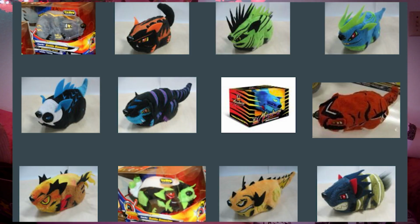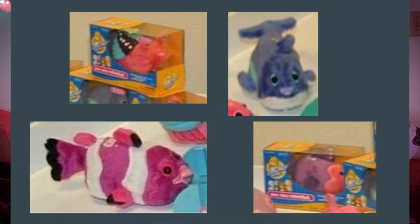The next line is entirely unreleased. These are the Kung Zoo monsters, the sister line to the Kung Zoos. I'm not sure why they were scrapped, but I do enjoy the designs, and I think they would have been a cool addition to the Zhuniverse. Lastly, there's Zoolantis. This is another unreleased line, and I'm okay with that. The designs that I have seen do not have me asking for more designs.